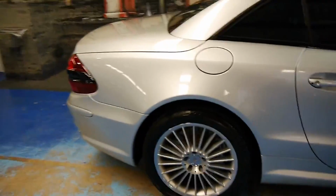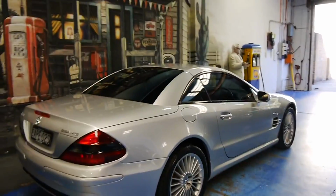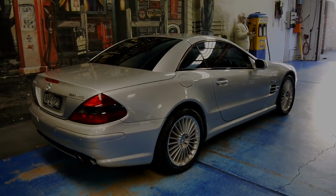Having actually driven this car, I could go on for ages about how insane it is, but for the sake of time I'll end it here. A well-deserved victory for the SL55 Compressor AMG.